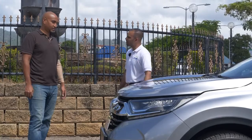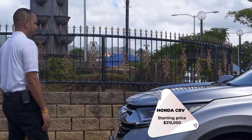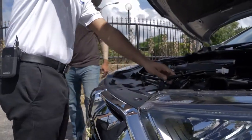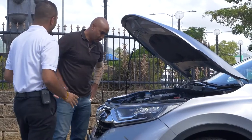So what about the oomph? Let me check it out. Come on. Good day. So there's the powerhouse for the CRV. I see your turbo there.